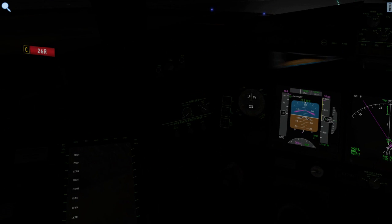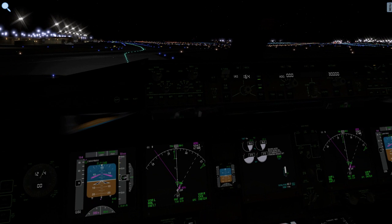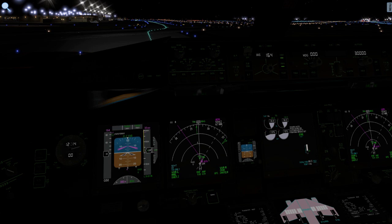This important thing down here goes to TA/RA. Start the chronometer. This is all looking good, and WXR traffic. Okay, good. Let's get out of here.